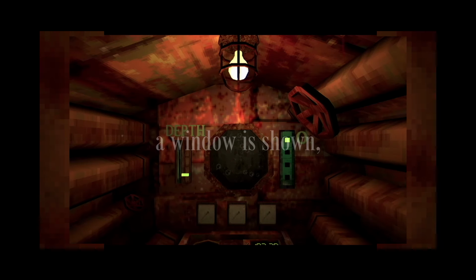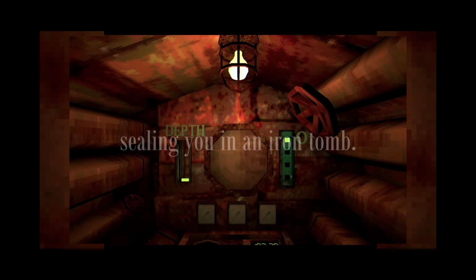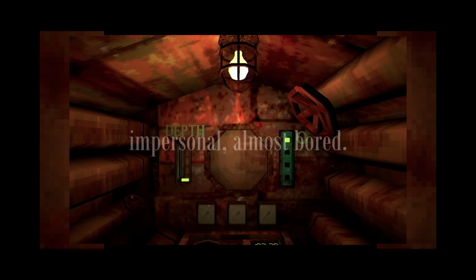The introduction of Iron Lung does a stunning job of immersing the player. I mentioned that there is no visual information allotted to you, but actually, a window is shown before quickly being taken away, sealing you in an iron tomb. While this happens, a human voice guides you down to the bottom of the ocean, but it isn't very relaxing. It's garbled and fuzzy, and the person on the other side is impersonal, almost bored. Yet this frustrating feeling is preferable to what immediately follows, its absence. A sense of dread looms over you, along with one thought: I am alone.